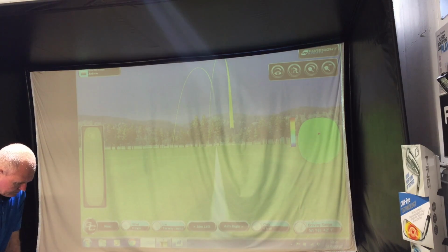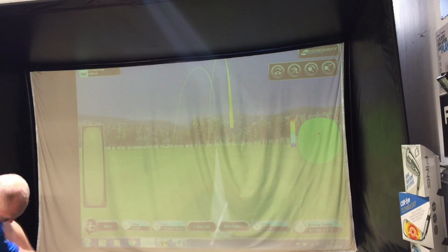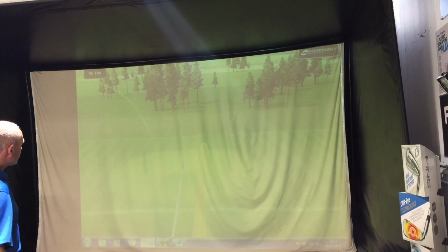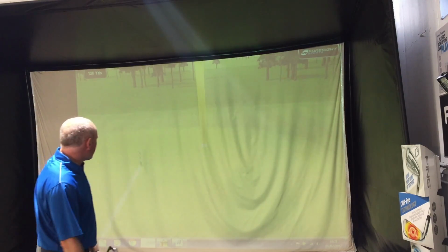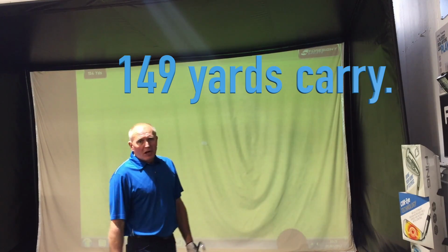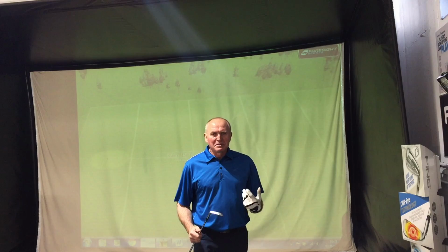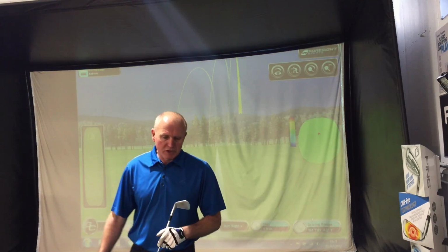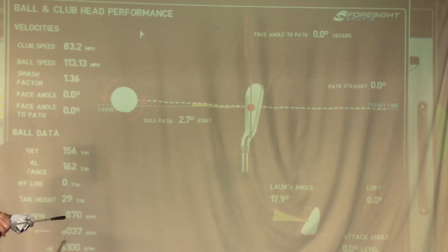Let's go one more. A little bit heavy. Should find the green though. Because I caught it just a little bit fat, the yardage will just drop off. Wow. Let's bring some numbers up. Let's take that second shot and just show you a couple of numbers, okay? Righty, so let's show you some numbers.